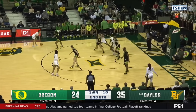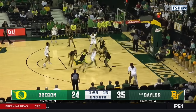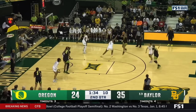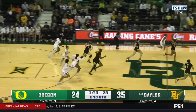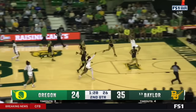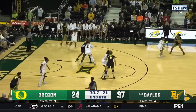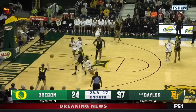Last field goal for Oregon, by the way, was at the 6:20 mark. Over 4 minutes and 20 seconds now, and they turn it over. Tough pull-up shot. Gray can't get it. Well, what the Ducks have done, I was just going to say, they've taken away that fast break. He does an incredible job from throwing halftime football to basketball.